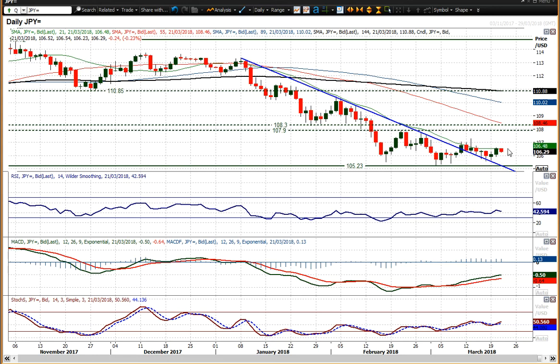So this is an interesting little recovery that we've seen in the last couple of days on dollar yen, and if it continues, then yeah, we could start to see a bit of a near-term turnaround for the dollar, and that would be interesting.